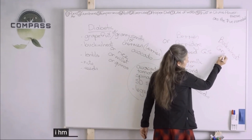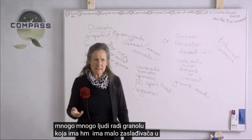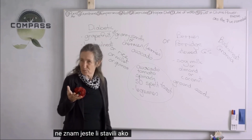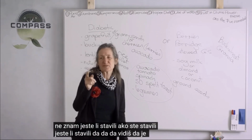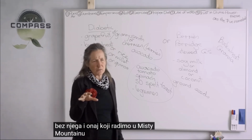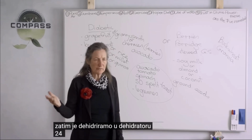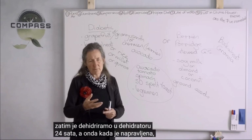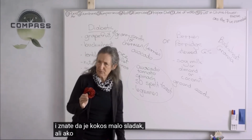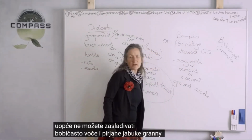Many people do a granola that has some sweetening in it. I don't know if you put, did you put, yeah, see, maple syrup was in this morning's granola. But you can make it without, and the one we make at Misty Mountain, we soak the buckwheat for a couple of hours, then rinse it very well, then dehydrate it in the dehydrator for 24 hours, and when it's made up, the staff put coconut. And you know, coconut's slightly sweet. But if you've got a granola that's got no sweetening at all, you can do the berries and the stewed Granny Smith apples.